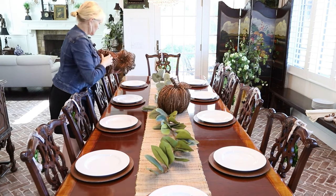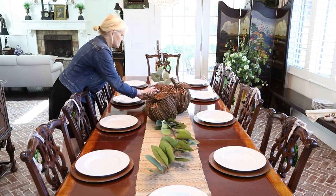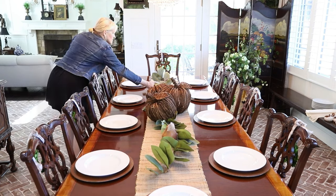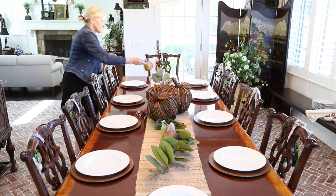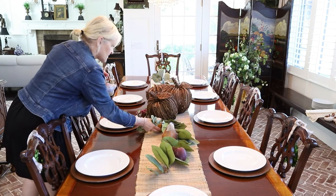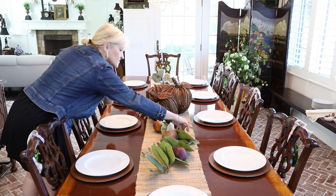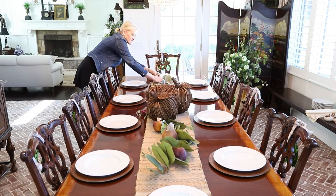Next, I'm adding in some grapevine pumpkins. Don't you just love them? And next come the faux fruit that I place around the table. I've also added in some glittered eucalyptus that I just love, and it adds that sparkle. This table is really coming together.